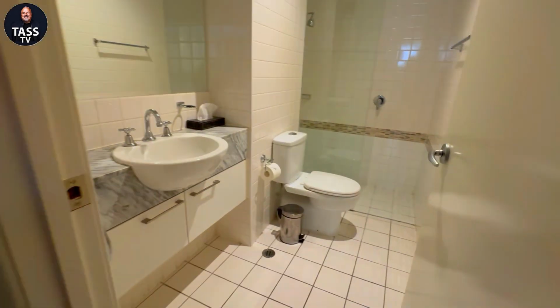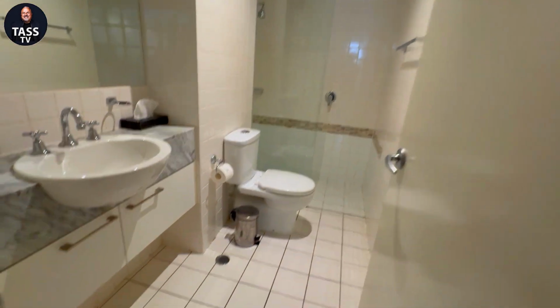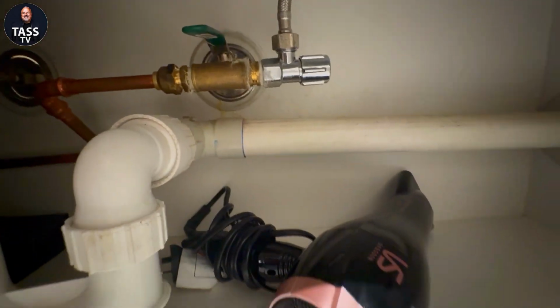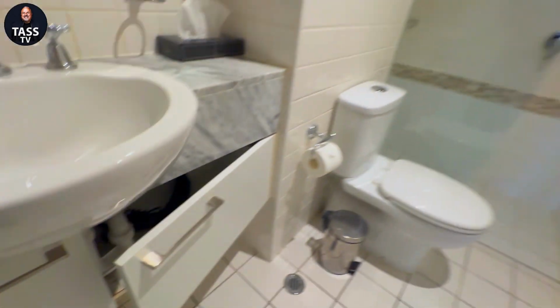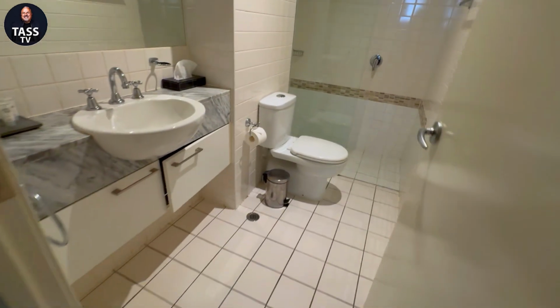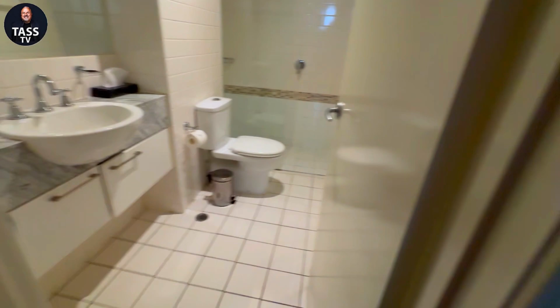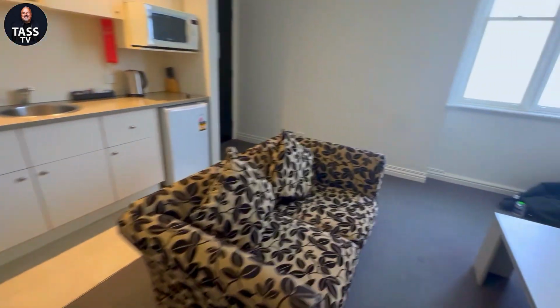Also, what we had to do was stop the water supply for the whole building to install a stopper. So we've put a stopper there under the bench, and now we can actually control the water flow here and change washers and do whatever we have to do without causing problems to any of the other buildings.